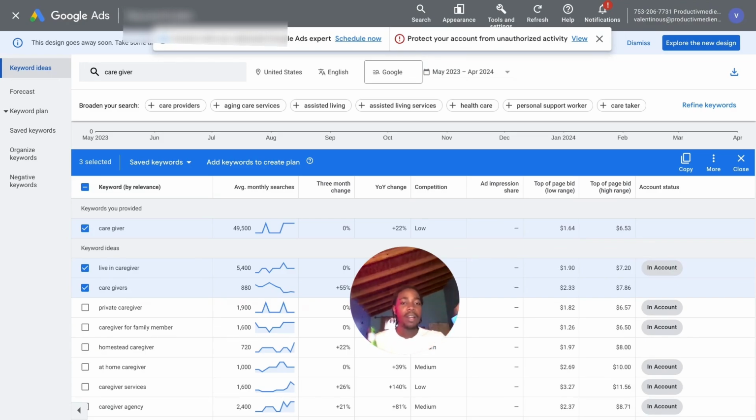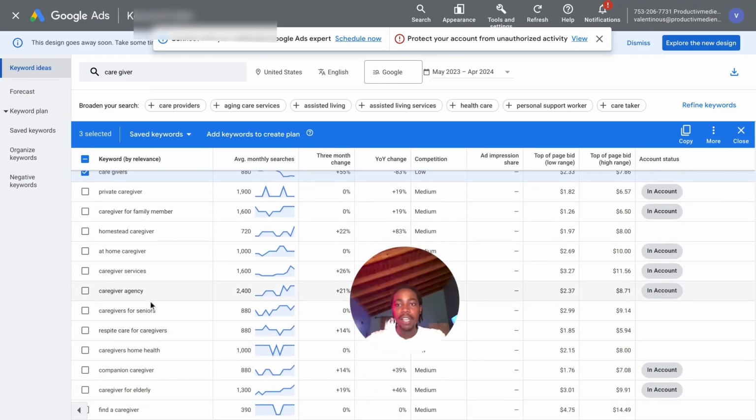So whether that be Fort Myers, whether that be Atlanta, Georgia, whether that be Douglasville, Georgia, whether that be, I don't know, Compton, LA, you can make specific ads surrounding that keyword that you've selected. You just group all these keywords into an ad group as well.